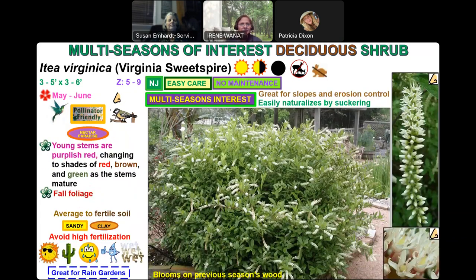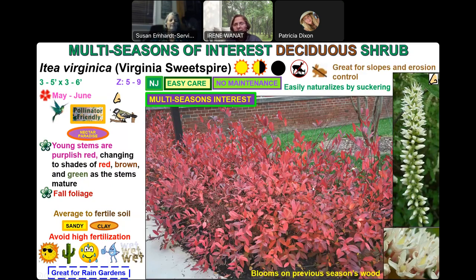Another wonderful plant is the Itea, which is the Virginia sweet spire. It has this bottle brush blooms in May to June, and hummingbirds love it. It's a nectar paradise. Birds love the seeds, and the young stems are purplish red, and it has beautiful fall foliage. And instead of having that burning bush or other plants that are not native, that are invasive, please plant this plant if you want and need to have that wonderful red foliage in the fall. And this plant is a wonderful plant.